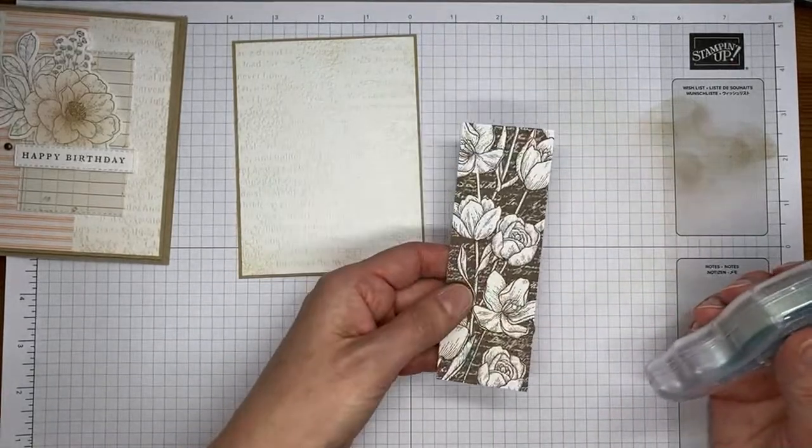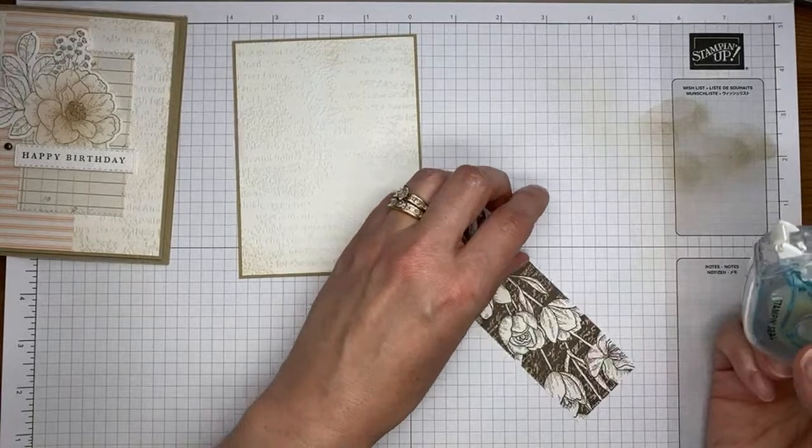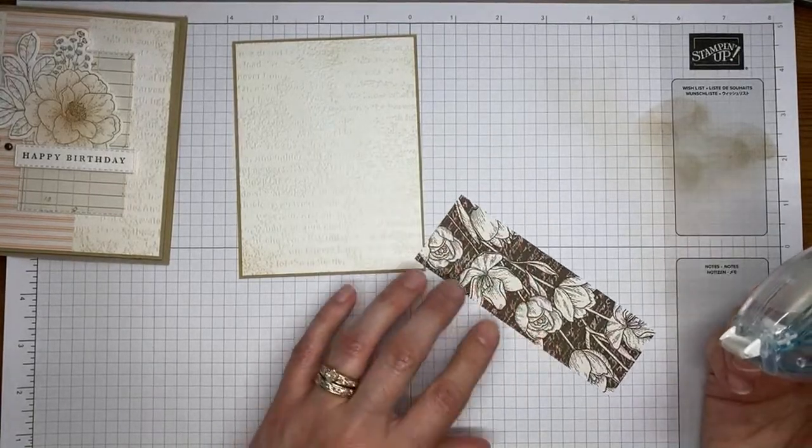And I actually love this side so much. I don't know, it's such pretty paper. It's hard to decide which one to stick it down to.